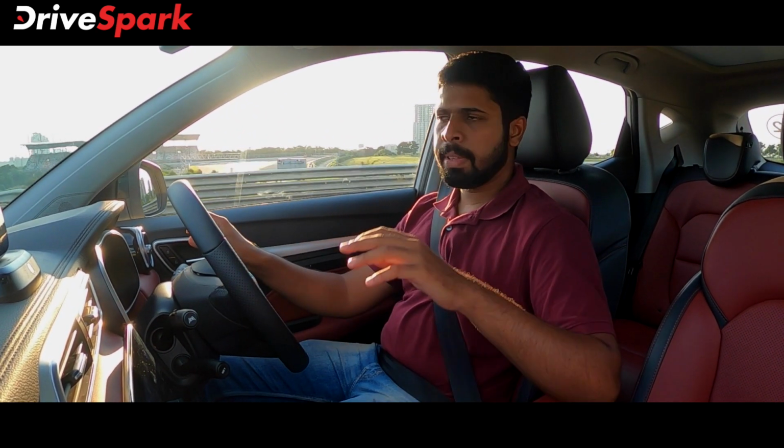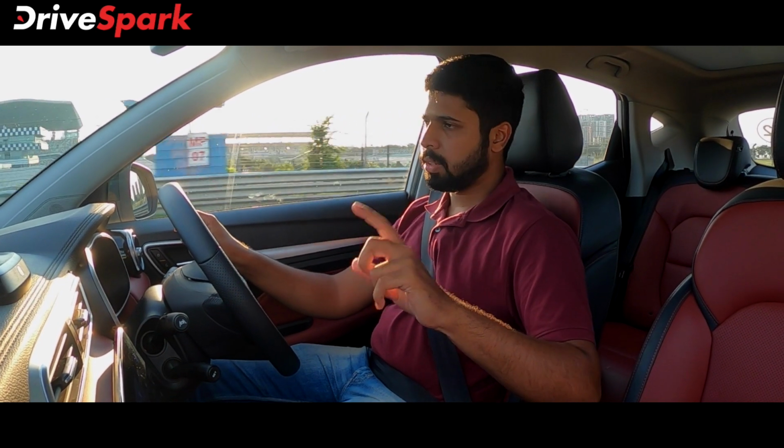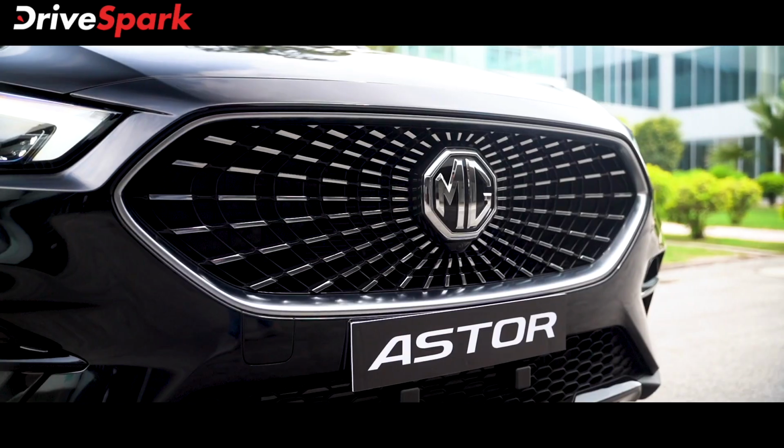So that pretty much sums up the entire driving experience of the MG Astor. Now, how does it look? Let's go take a look at the design.